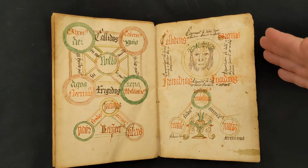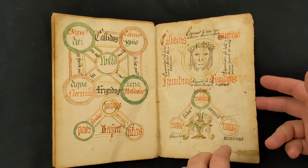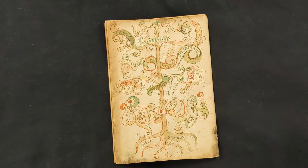We have this diagram which includes the head of Christ with a crown of thorns, and then finally the tree of human nature there. So a very brief little book sort of explaining how the person who wrote this defined the world that they lived in.